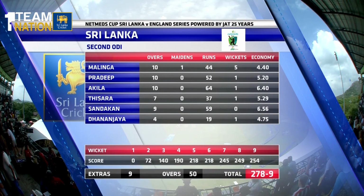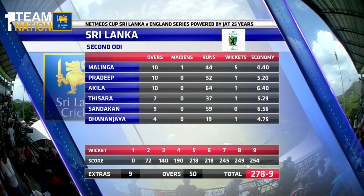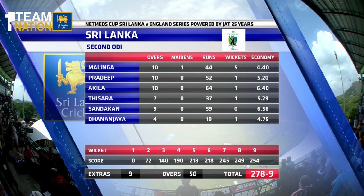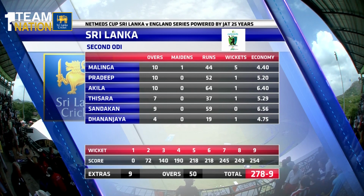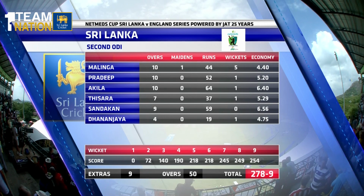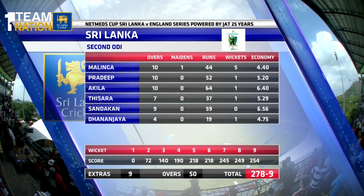Sri Lanka were decent in their effort. The two seamers, Malinga and Nuwan Pradeep, were good. Five for 54 to Lasith Malinga. The spin, not as effective as Sri Lanka would have liked. Akila Dhananjaya expensive and just the 1 wicket, and even Lakshan Sandakan going at over 6.5 runs an over. So 278 for 9.